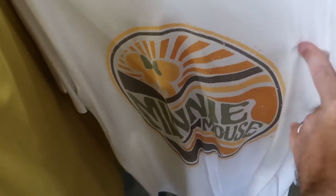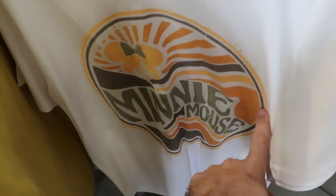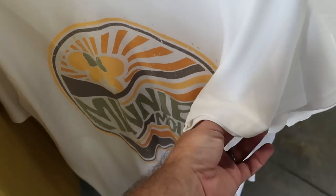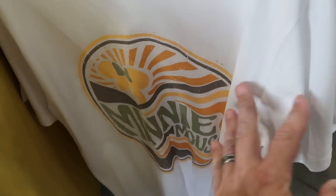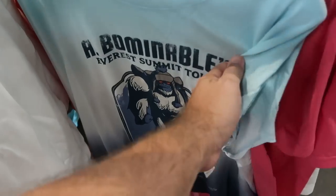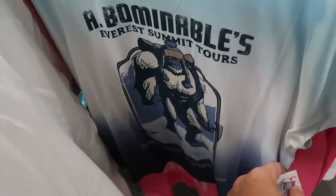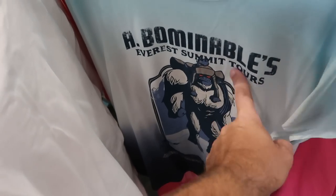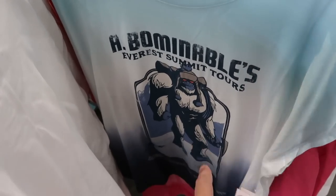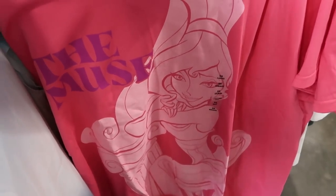And here's another really cool one. You got like a hidden mini sunshine right up here, Cinderella Castle. It says Minnie Mouse. They have this in a lot of sizes. $10 from $25 for that. Let's see what else we can see here though. We gotta check all the good stuff. Here's a really cool one from Expedition Everest. They've also been getting lots of Everest merchandise. You have the Yeti there. It says Everest Summer Tours, $13 from $37. And then over here, look at this one, the Muse. Look at the huge logo on the front of this shirt.